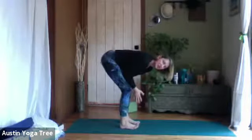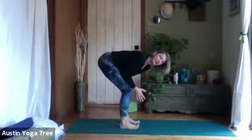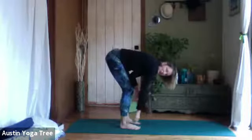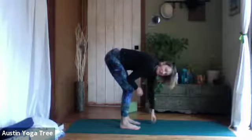If you want to go deeper, straighten your legs up or modify like me, placing the weight of your arms on your thighs. You can still dangle one arm out to release that shoulder a little bit. You can gently release the head a little bit even from here.